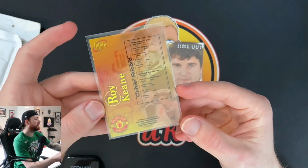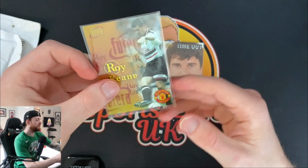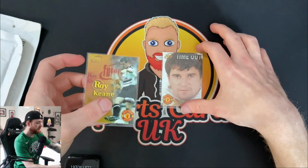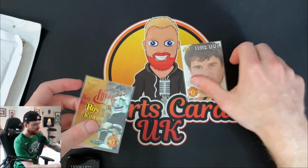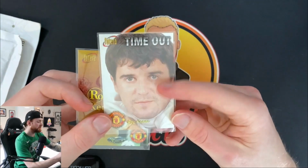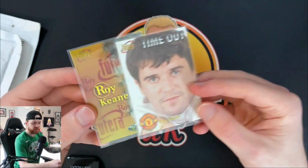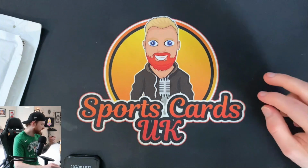Fruitera are a bit funny with their colour palettes with this particular set, with the late 90s cards. But this is an interesting Roy Keane in a turtleneck, which is probably not something that you see all the time. But yeah, an interesting couple of cards to add to the collection.